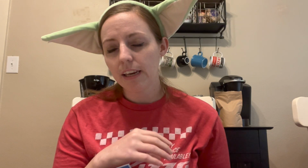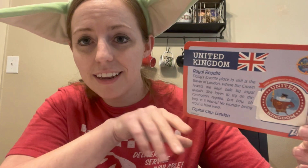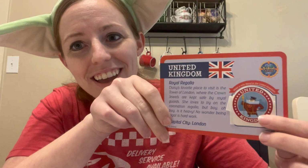We had the Wilderness Explorer activity in Animal Kingdom. There is also another activity in Epcot. Basically what it was, as you went to each country in the World Showcase, you got a sticker. Once you got all your stickers, you got a special surprise. Here's one that I pulled out. It's from the United Kingdom, because you know how I love London. So you have a little sticker.